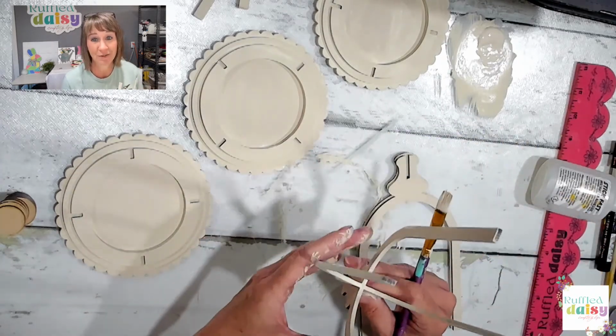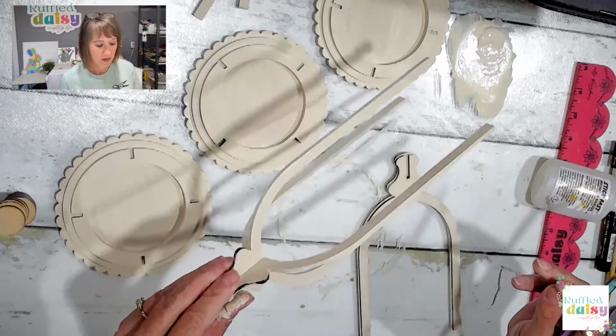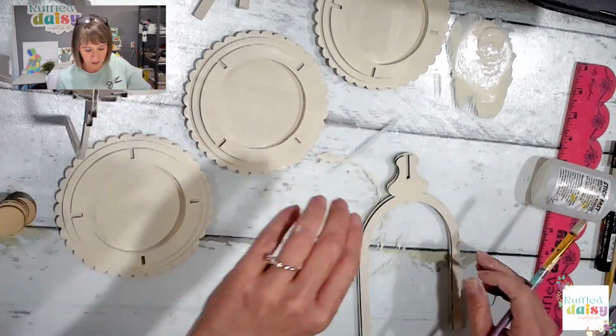Isn't this a really cute kit, Carmela? I'm going to do the top here in a minute. I'm going to let that dry.